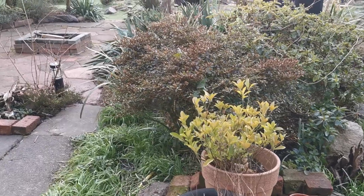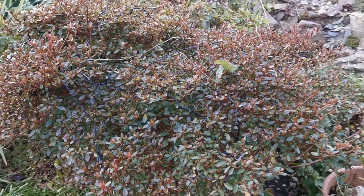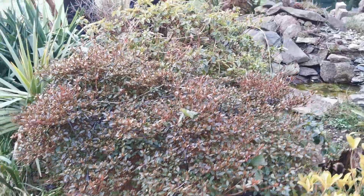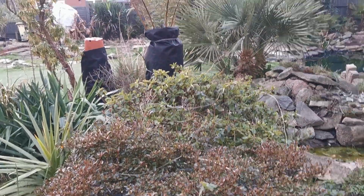As we come around here guys, you can see the azaleas already starting to get ready for spring. Some buds showing there. The white variety behind it, again, starting to show some life towards spring.